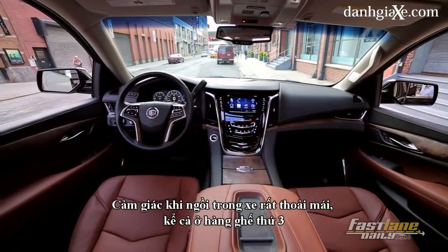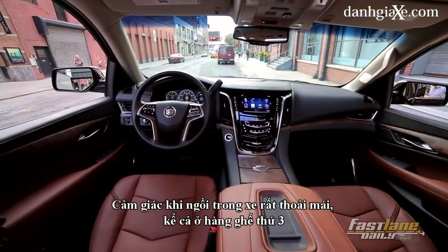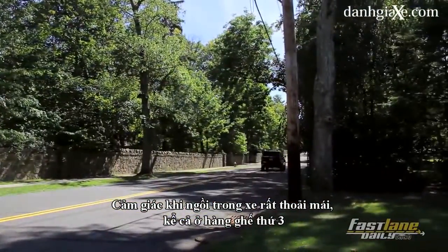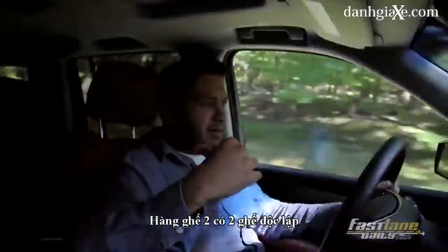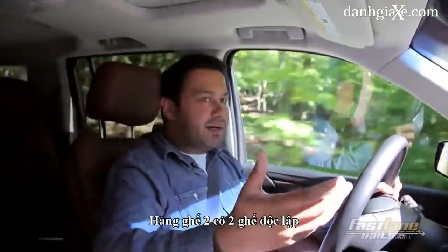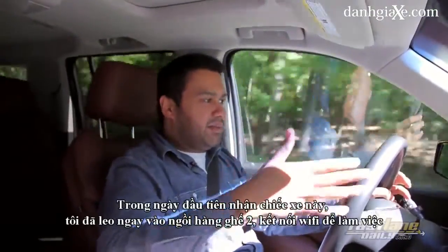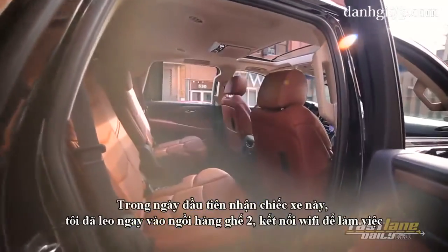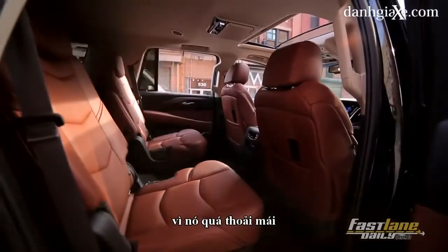Everything is very comfortable in this car. The seats are extremely comfortable, even in the third row. Usually the third row, they cop out of making comfortable seats, but they're very comfortable in the back. The captain seats, actually the first day I got this car, I pulled up to my apartment, connected to my Wi-Fi and started working from the back captain seat over here because it was so comfortable.